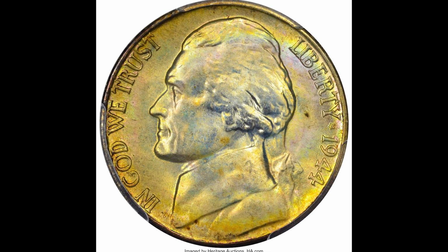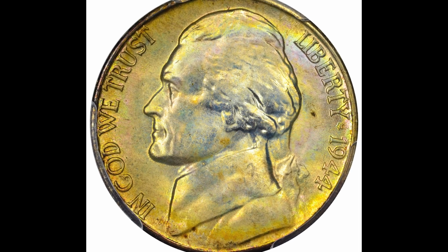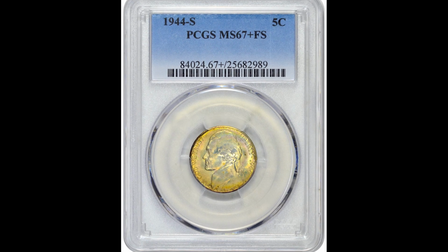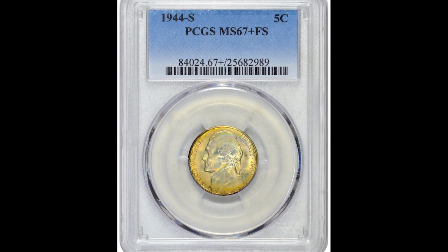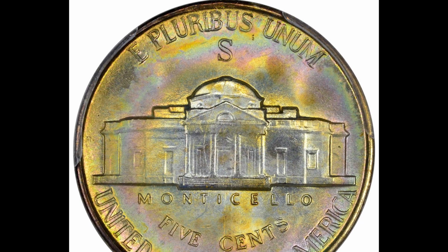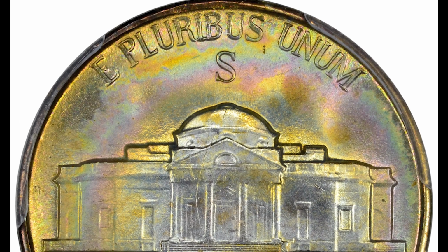Look how yellow this coin is. So this is a 1944 S 5-cent Jefferson Nickel graded by PCGS as a mint state 67 plus with the full steps on the back. Now guys, even though it looks like there's a little bit of dirt on this coin, as you can see the brown spots there, this coin sold for $14,100, and I'm going to break down exactly why right now. So if you flip the coin over and look at the top center of the back of the coin, you will see a large S mint mark.